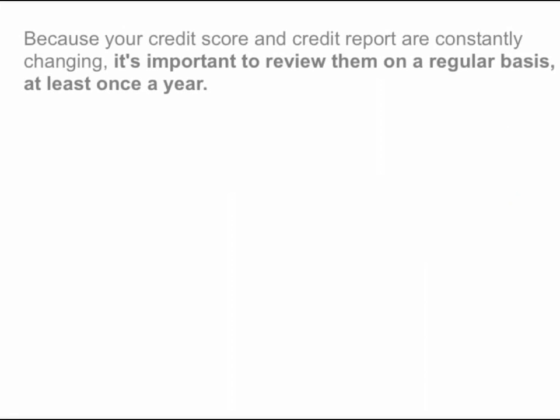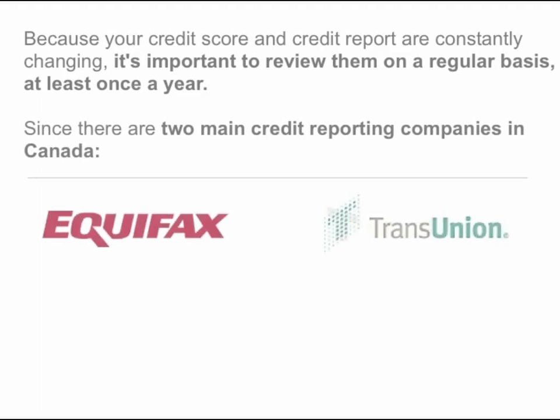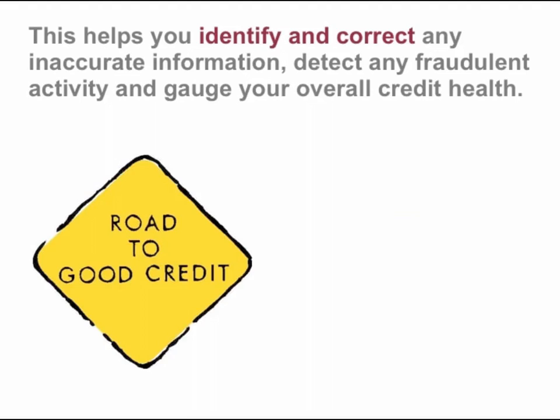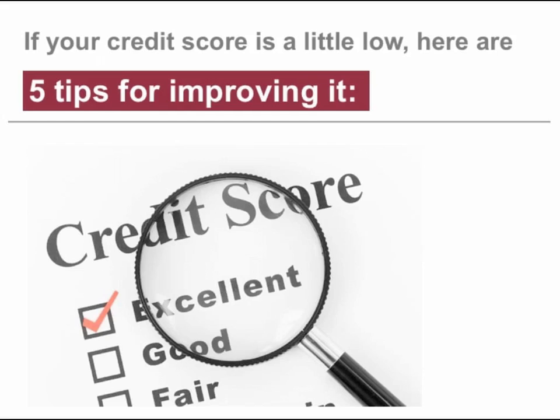If it's lower, you may have trouble getting new credit. Because your credit score and your credit report are constantly changing, it's important to review them on a regular basis, at least once per year. Since there are two main credit reporting companies in Canada, Equifax and TransUnion, it's a good idea to check your records with both companies. This helps you identify and correct any inaccurate information, detect any fraudulent activity, and gauge your overall credit health. If you're planning on applying for a mortgage, it's especially important to check your report a few months in advance. If your credit score is a little low, here are 5 tips for improving it.